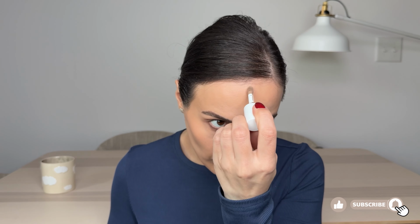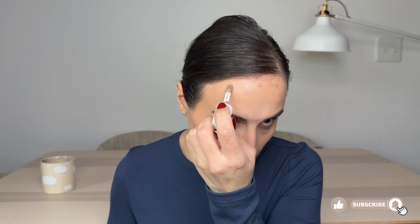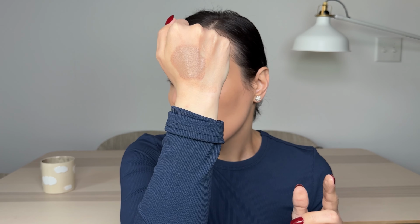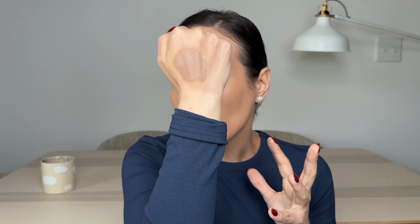I'm gonna use a little bit of Fair right here for you guys to see. I don't want to use too much. I'm gonna use my finger first. This is a very gray contour shade. You don't have to use just one or the other. You sometimes can mix them together. Let's see how the mixture will look. This is the color that I get. So if you want more of an in-between shade, you can pick both up.